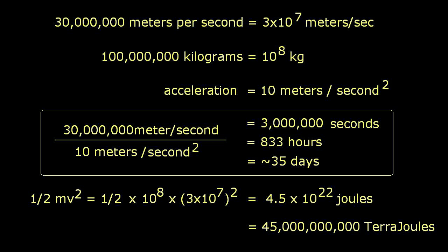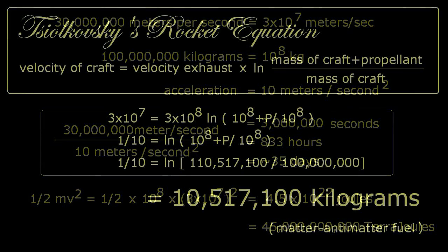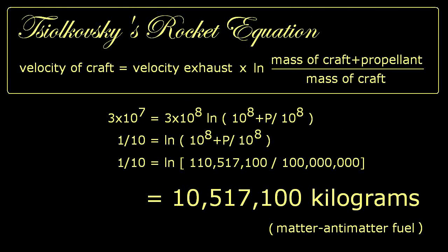Our kinetic energy at top speed will be 4.5 times 10 to the 22nd joules. And that energy, in turn, is equal to about 10 million 1 megaton hydrogen bombs. The fuel required to get to 1/10 light velocity, using Tsiolkovsky's rocket equation, is 10,517,100 kilograms of mixed half-matter, half-antimatter, or about 10,000 metric tons, or about 1/10 the mass of the craft.